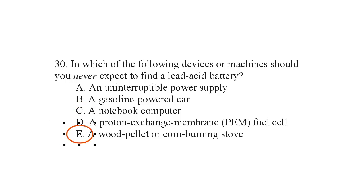In a wood pellet or corn burning stove, yes, you will find a lead-acid battery in one of those. Sometimes for the same reason that you'll find it in an uninterruptible power supply. That battery will run the blower in the pellet or corn burning stove for a while if you have a power failure. That's why I like to have a good old-fashioned wood-burning stove that doesn't use any electricity at all, because if there's a protracted power failure, I don't have to worry. But a proton exchange membrane fuel cell, you will never find a lead-acid battery in one of those.